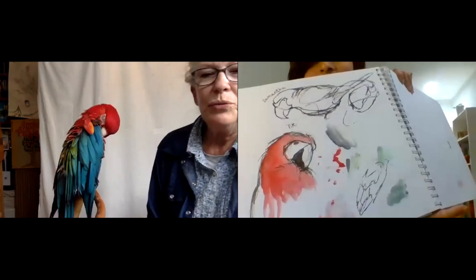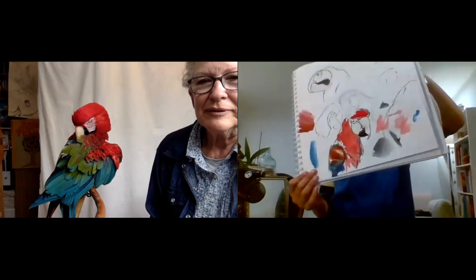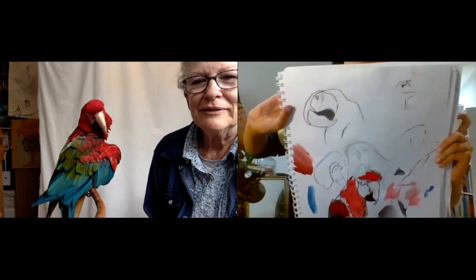And then we've got Tiki time. Oh, this is cool. Yes, just bouncing around from one drawing to the next. You'll notice drawings in different states of completion. Right, so some worked out more, others just a few pencil lines, and then that drawing doesn't continue. But all of that then allows you to move as the parrot moves.